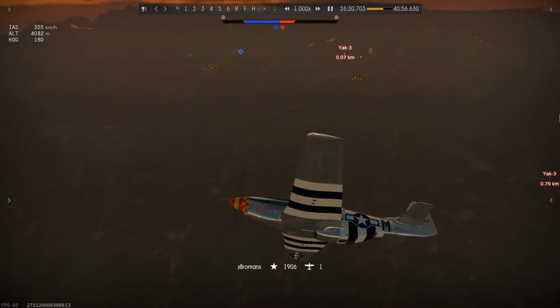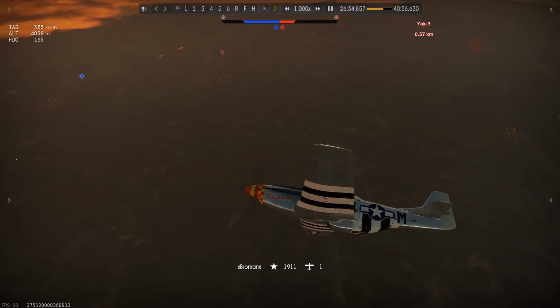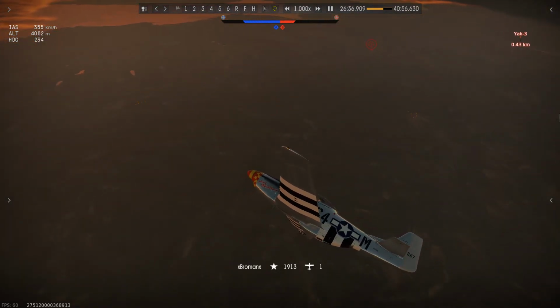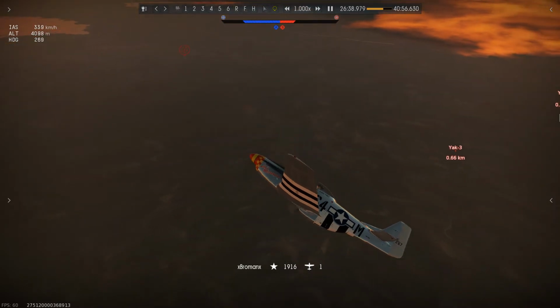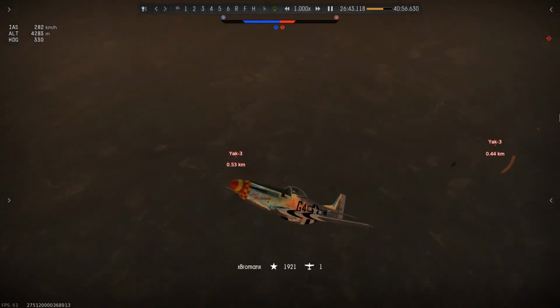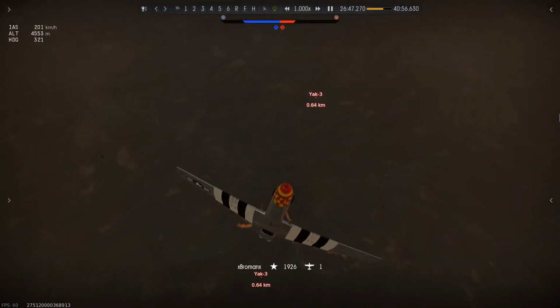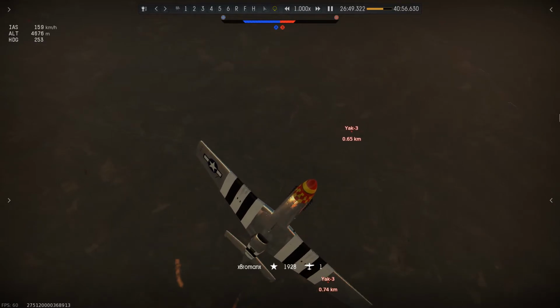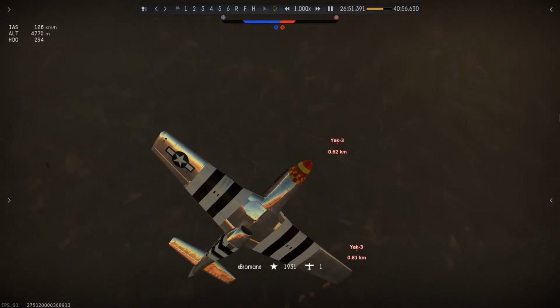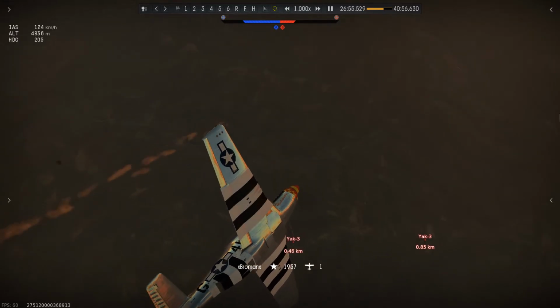But here I go, back into this high-speed climb, circle climb, I guess, spiral climb. I don't know what I'm going to call it yet. I don't even know if it has a name already. It may very well have a name for the maneuver. I just started using this, so I don't really know what to call it, or what it may be called. But anyways, I try it out again.